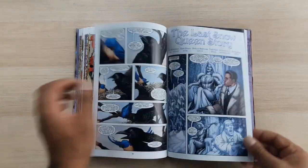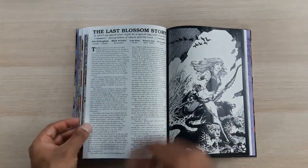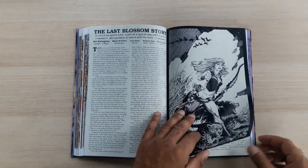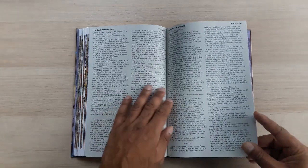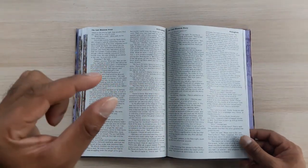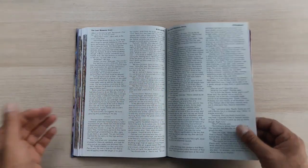Then, again, these last Snow Queen stories, a three-pager there. The last Blossom story. This is a prose story, but actually really well written. It reminded me of science fiction anthology books I used to read as a kid, where you'd have random writers, and you have a little book about this thick with about 10 different science fiction stories from random people. It was all just very creative and very weird.